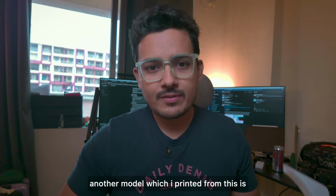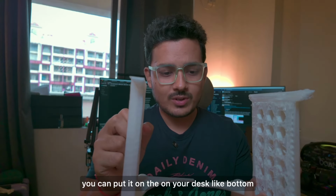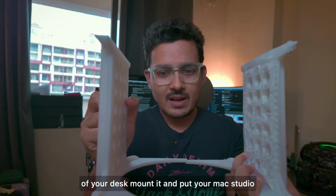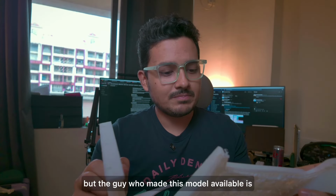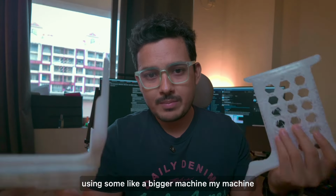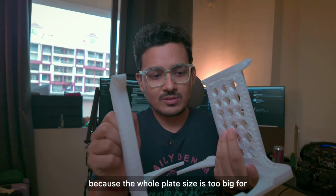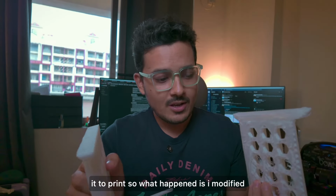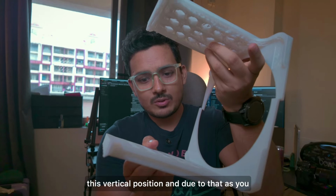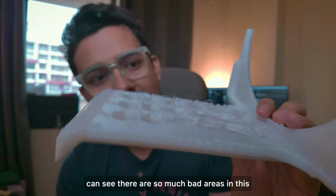Another model which I printed from this is this Mac Studio holder. What you can do is mount it on the bottom of your desk and put your Mac Studio in it. But the guy who made this model available is using a bigger machine. My machine does not support printing such huge figures because the plate size is too small for it to print. So I modified it a bit while printing. I printed it in this vertical position, and due to that, as you can see, there are so many bad areas in this print.